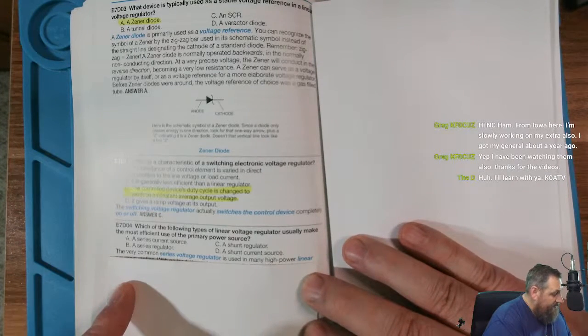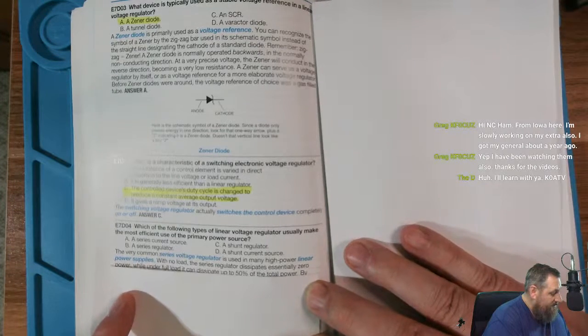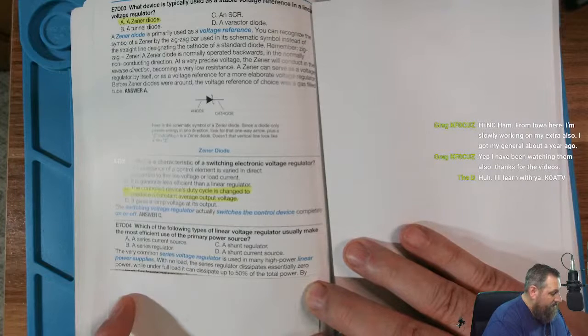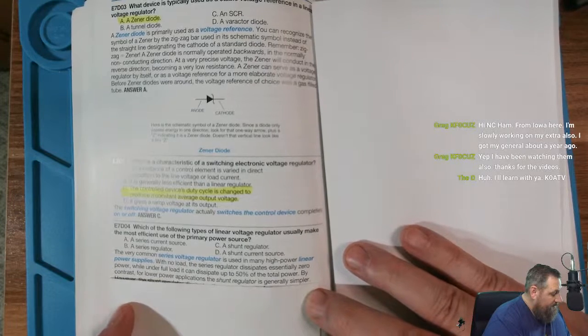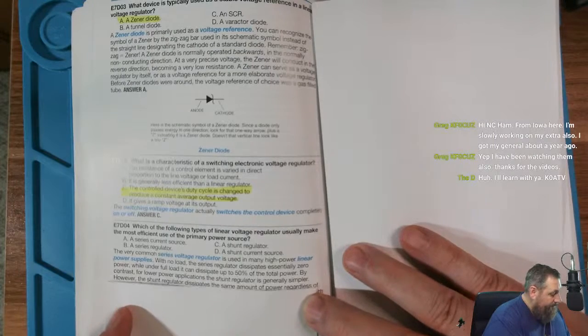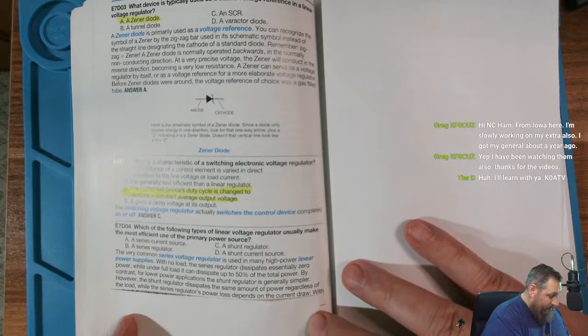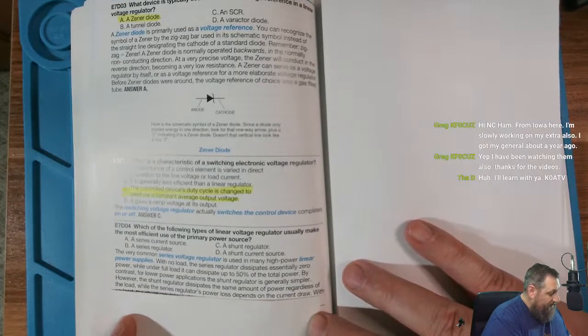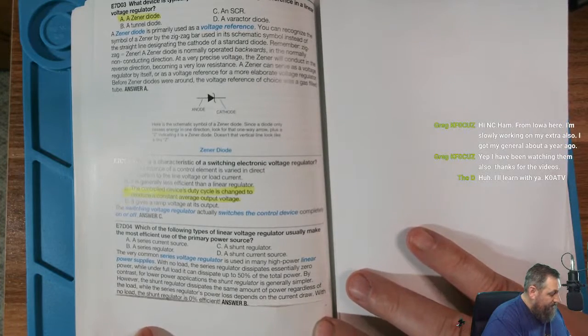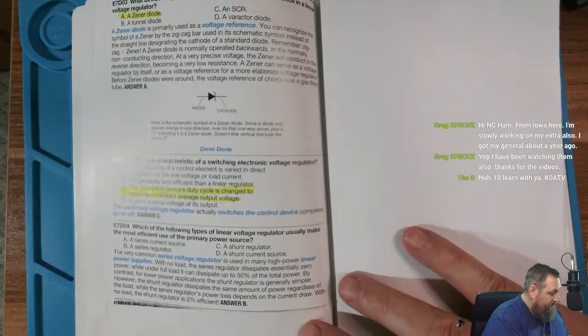The very common series voltage regulator is used in many high-power linear power supplies. With no load, the series regulator dissipates essentially zero power, while under full load it can dissipate up to 50% of the total power. By contrast, in lower power applications, the shunt regulator is generally simpler. However, the shunt regulator dissipates the same amount of power regardless of the load. While the series regulator power loss depends on the current draw, with no load, the shunt regulator is 0% efficient. So the correct answer is B.